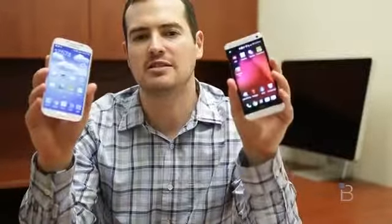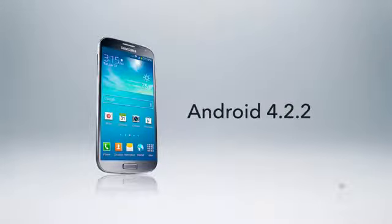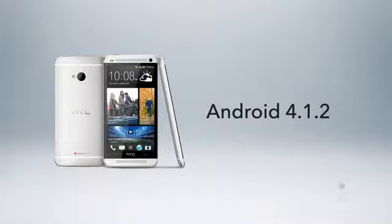Alright, so next let's talk about skins, and I guess you can't really call them skins anymore. Essentially they're totally redone versions of Android, but just for the sake of calling them something, let's call them skins. We've got TouchWiz on the S4, and we've got Sense 5 here on the HTC One. Which one is better? Well, they're both based off of different versions of Android. Galaxy S4 has the latest version, 4.2.2, where HTC One is currently based off of 4.1.2. One of the cool features of Android 4.2 is the Photo Sphere option, which for the life of me I cannot find on the Galaxy S4, so keep that in mind.